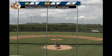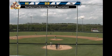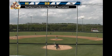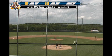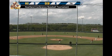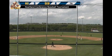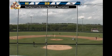As here's the pitch. That one just outside, the count is now 1-1. Two quick pop-up outs for St. Edwards. Might be another 1-2-3 at bat here, as this pitch is lifted toward right field. Catch is made. 1-2-3 inning here. Score remains 4-3 as the Jets now come to the dugout. 4-3 the score as we head to the top of the 8th. This is Heartland Conference Baseball on Ustream Live.